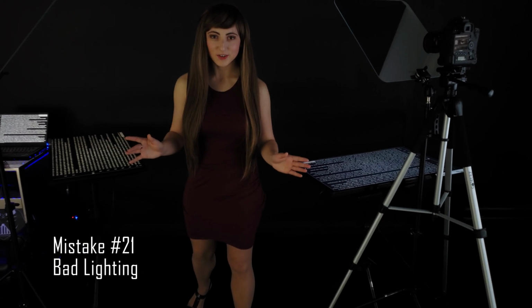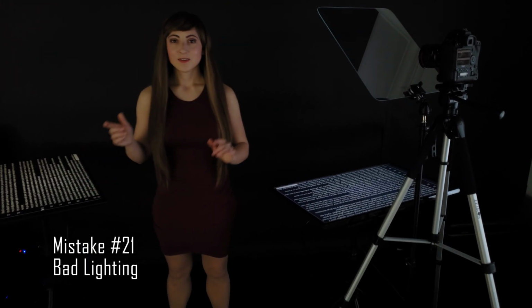Mistake number 21 is bad lighting. Some of my best shots are taken at twilight, where it's the perfect time of day. The clouds don't necessarily have to be there, but the sun has set, right? It's not in direct contact with you.